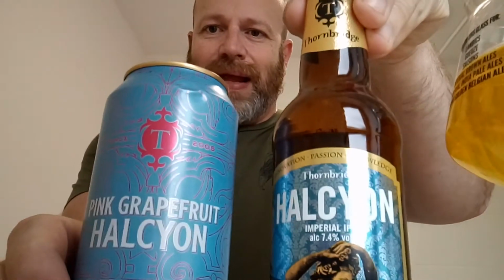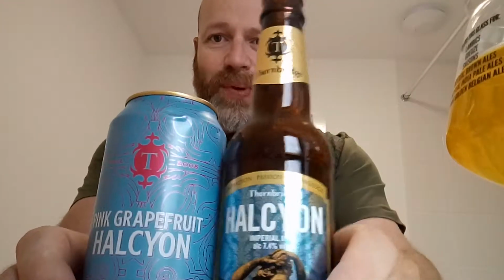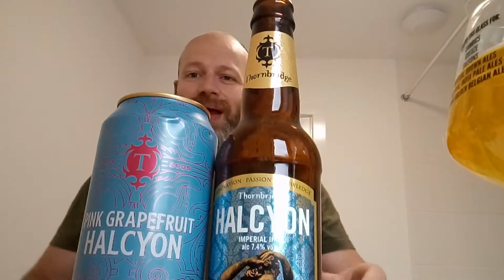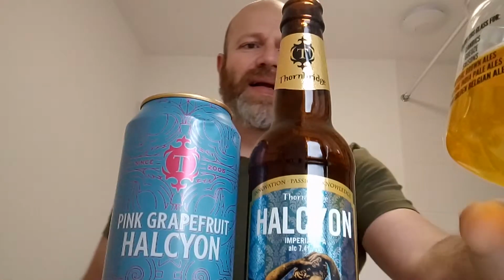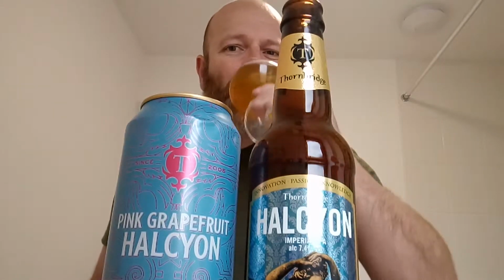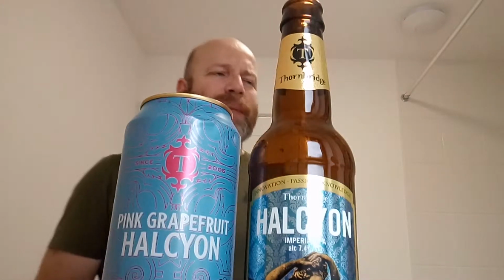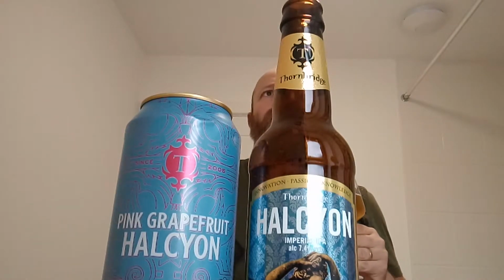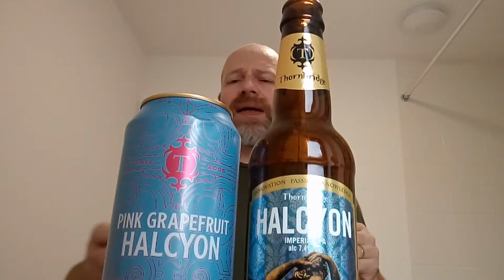So let's stick this here. Stick that there. There we go. So, boys and girls, it's time to pick a winner out of these two for my own benefit. So this is the original one. More lemony, piney, slight hint of pineapple, pine grass on the back end.